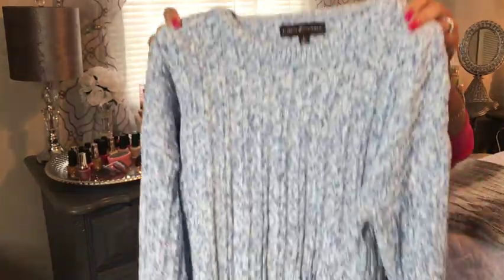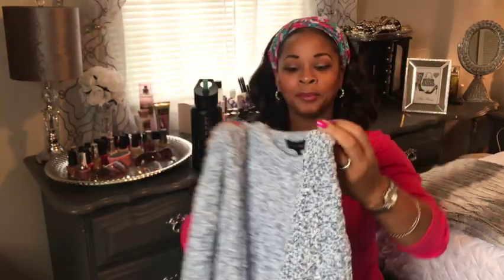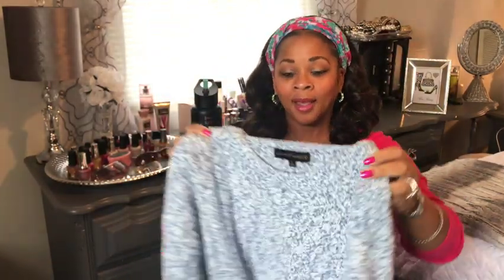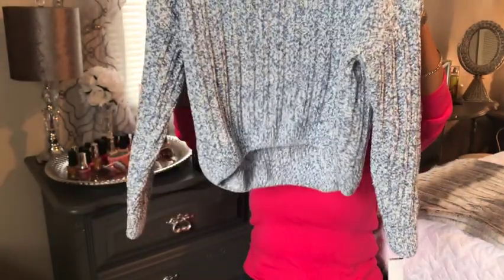But this I love also. Even though I'm not a blue person, I still like blue. Still like blue a lot. And this is so soft. Oh my goodness. Anyway, got that from Goodwill.